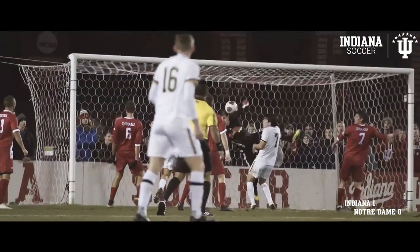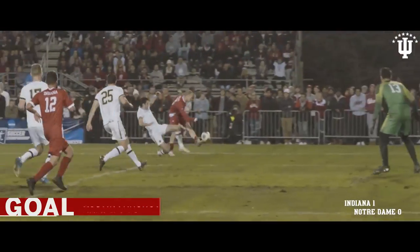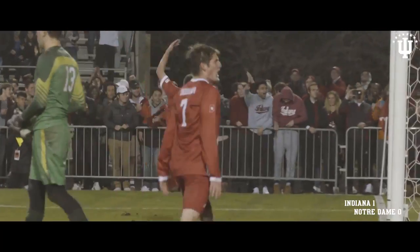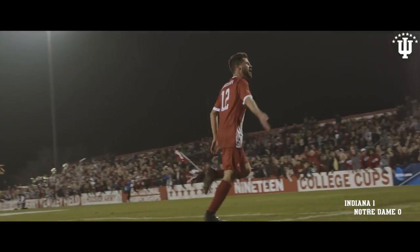Cross into the middle of the box. Saved by Muse, but another shot. Rebound. And another save. And Gutman has it. He creates space on the wing. And Poncho puts it in the back of the net. Austin Poncho gets the Hoosiers the first goal of the game.